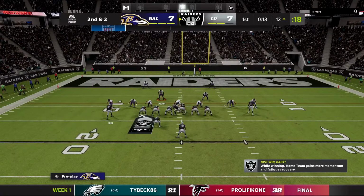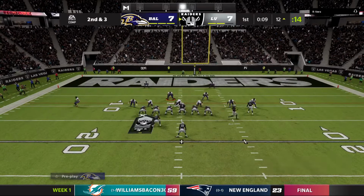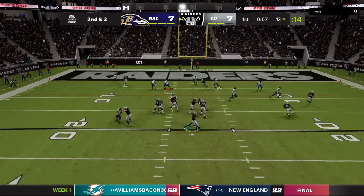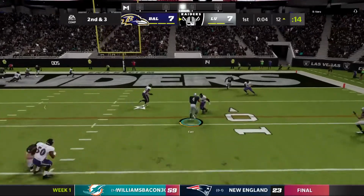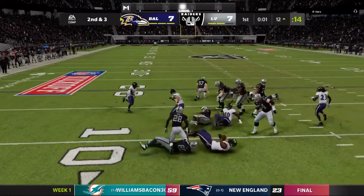Check right, man. Express. 6-man. Check girls. Throwing now is Carr. Flush to his right. And now the ball's out. Carr lost it. Fumble. And the Ravens have got it.